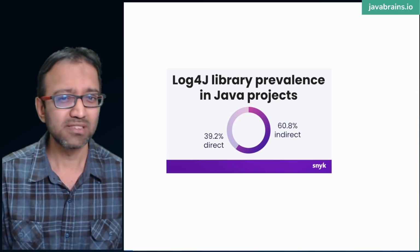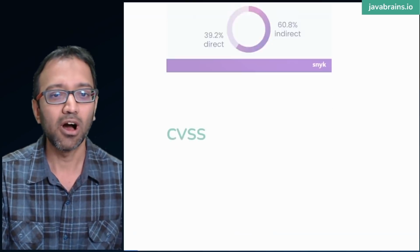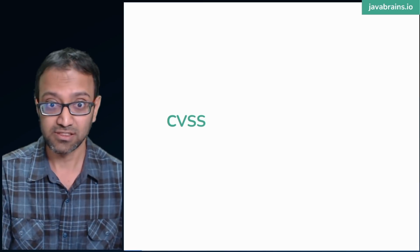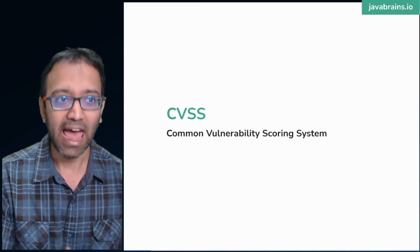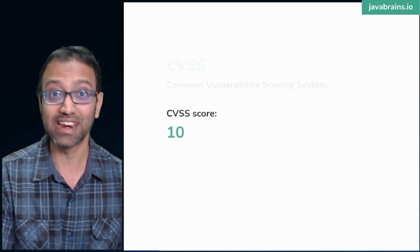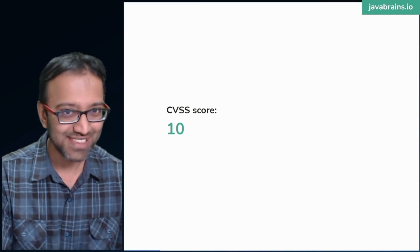And now not only is this problem widespread, but the severity is pretty high too. There is something called the CVSS score, which stands for Common Vulnerability Scoring System. And this CVSS score has actually rated 10 for this vulnerability. It's 10 out of 10, the highest it can possibly be.